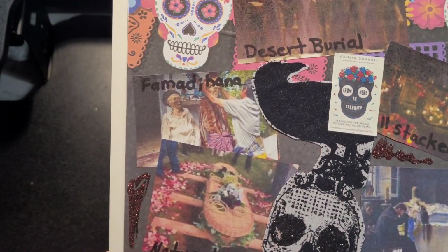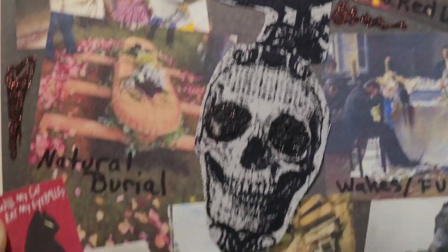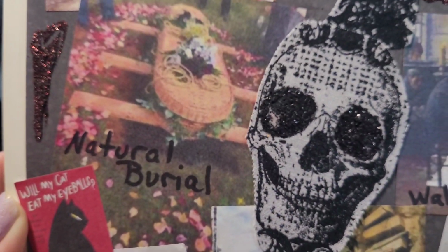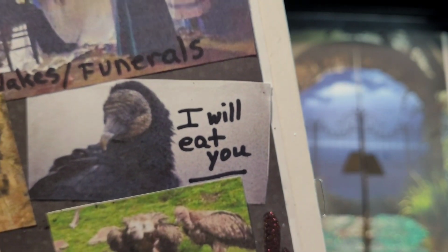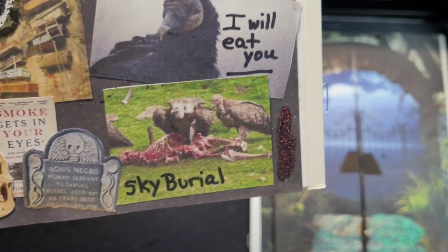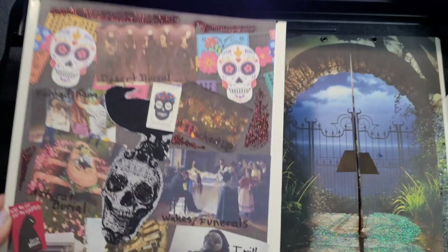I put some fabric on there. I shouted out my favorite death positive author, which is Caitlin Doughty. And then I meant to put this, let me show you, this image over here with the cat, and I put it down here with this. So I was kind of making fun of this title, but anyway.